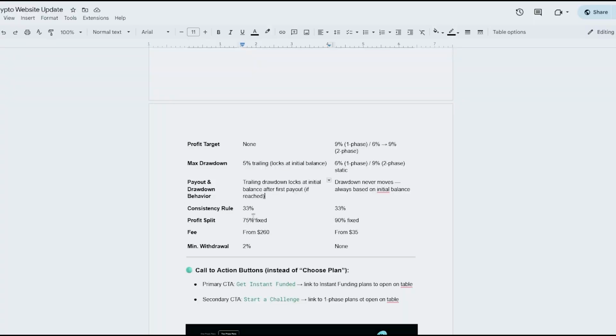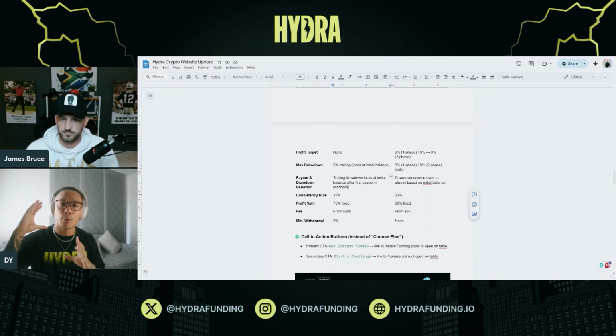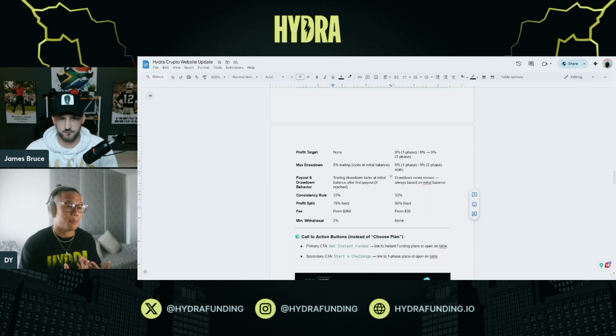Going on to the next section, we have the consistency rule, which is at 33% across both. We used to have a profit cap on the 1 phase and 2 phase, and that's another small modification we're making. It was, let's say, an unpopular rule. So instead, we've completely removed the up and down profit cap, the daily max win, the daily max profit, and the daily max loss. That's completely gone now. It's just replaced with a simple 33% consistency rule, which I think most traders would prefer, especially crypto traders, right? I personally like the 33% consistency rule much more than a profit cap because it doesn't affect my swing trades. If I have a couple of good days and I'm running good, I'm not capped out on the high end. So I think that's a little bit more friendly.